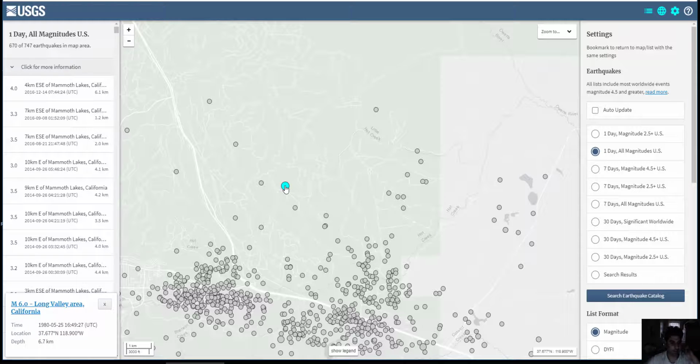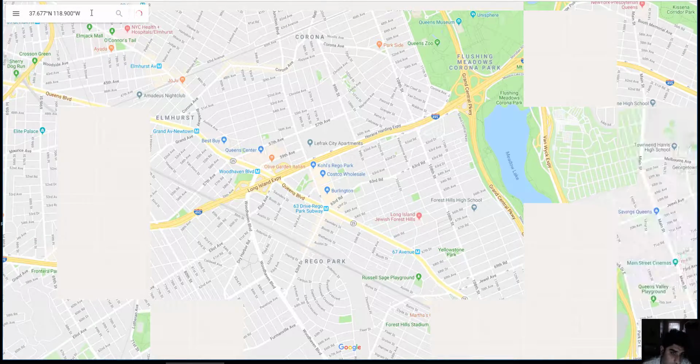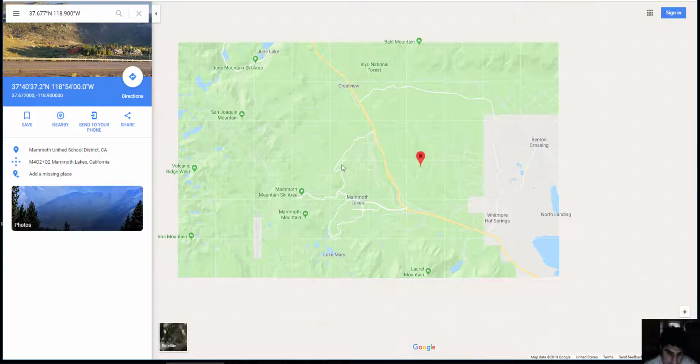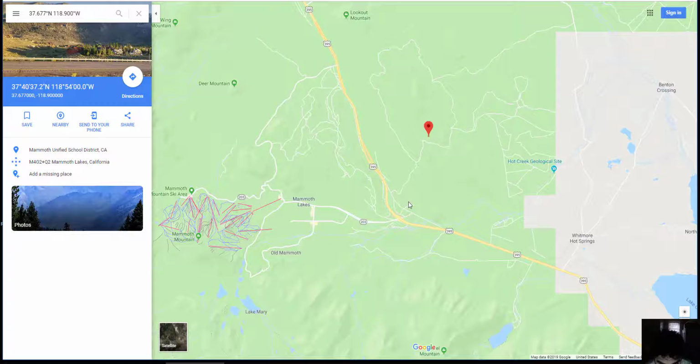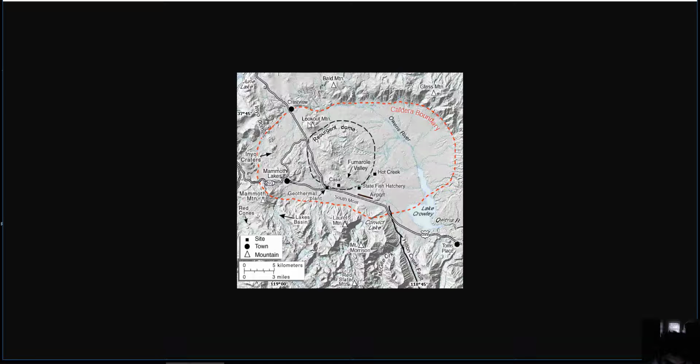Boom, 6.0. And if I'm going to give you the exact coordinates of this, let's plot this into Google Maps. Very strong quake right here. And the center of that quake happened. This is taking some time to load. And yes, this earthquake happened right inside the resurgent dome. Let's see, right here, so northeast of Mammoth Lakes, just northeast of US 395, south of Lookout Mountain. Yep, inside the resurgent dome.